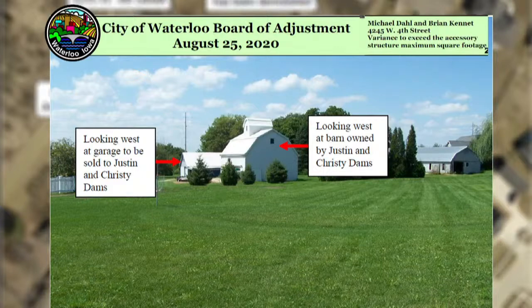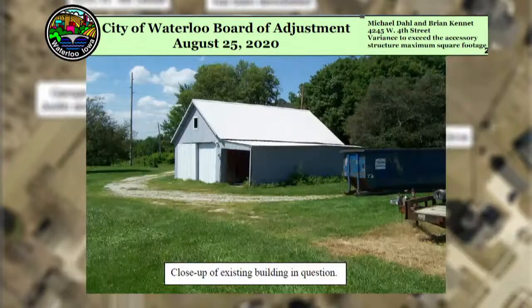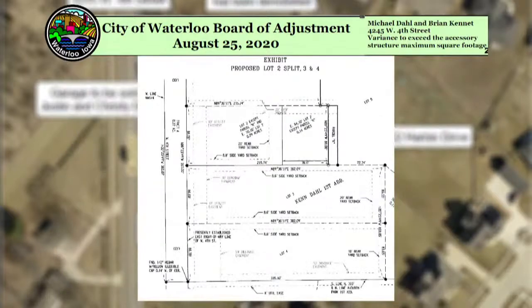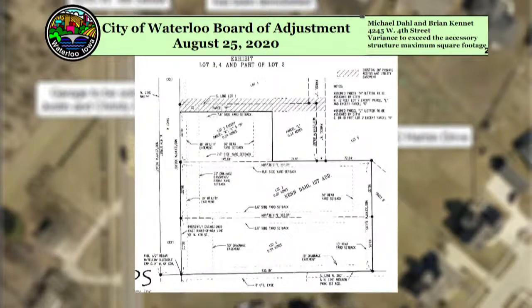The request would not appear to have a negative impact on the surrounding area, as the garage has been there since 1960 and no new structures are being constructed. The variance would not change any existing accessory structures. It would just shift which property they are associated with. The request would not appear to have a negative impact upon traffic conditions in the area. The proposed request would be in conformance with classification of this area as residential on the future land use map within the city of Waterloo Comprehensive plan adopted February 3rd, 2003.